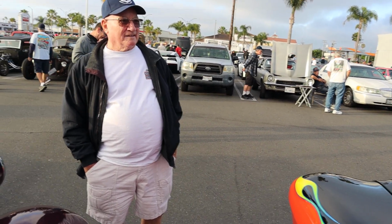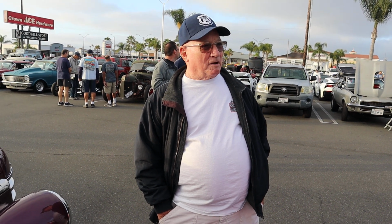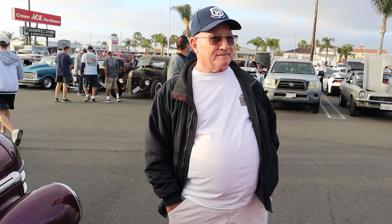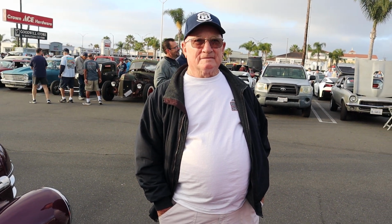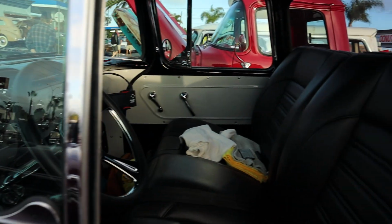Thank you. How long has it been done? I've been driving it almost 40 years. Okay, wow. And this paint job on it right now is probably around 20 years old. Wow. And the interior is what I shot 40 years ago. That's crazy.